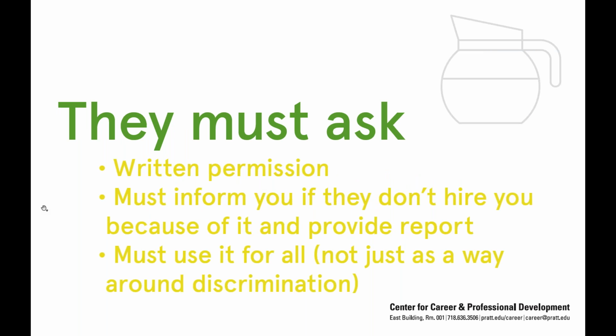So if they are going to perform a background check on you, they have to ask and let you know first. They can't just perform it later on. They need to get written permission from you, and this is why usually they won't do this until they actually have an offer on the table, and the offer will be contingent upon you passing the background test. So you have to give them written permission, and this is only if you plan to take the job. If at this point you're like, I don't actually want this job, then you can just say, I'm not going to take the job. That's good. But you have to give them permission to do this.